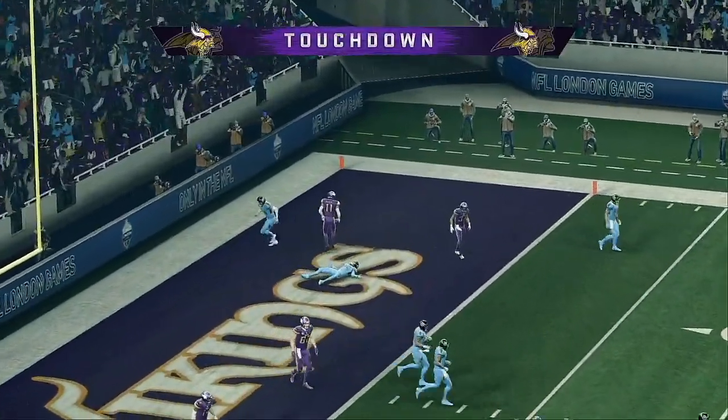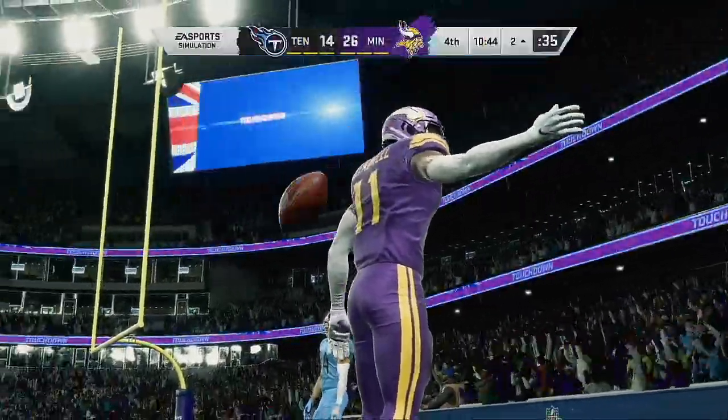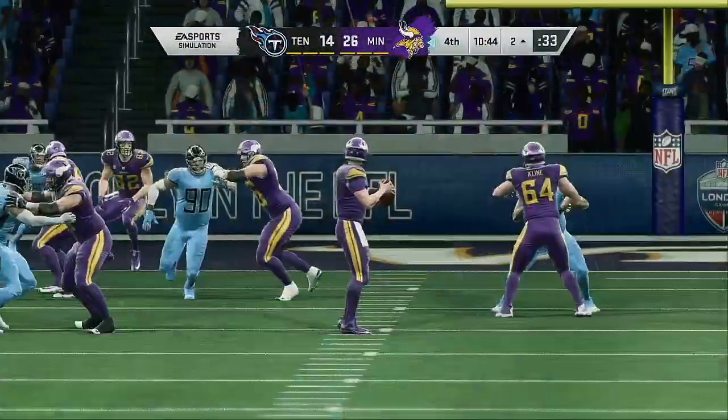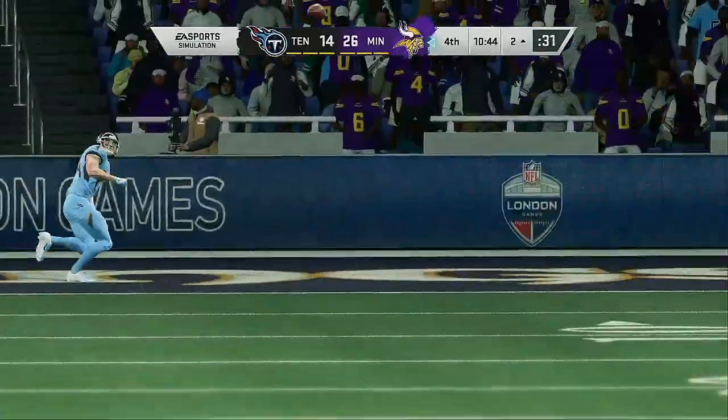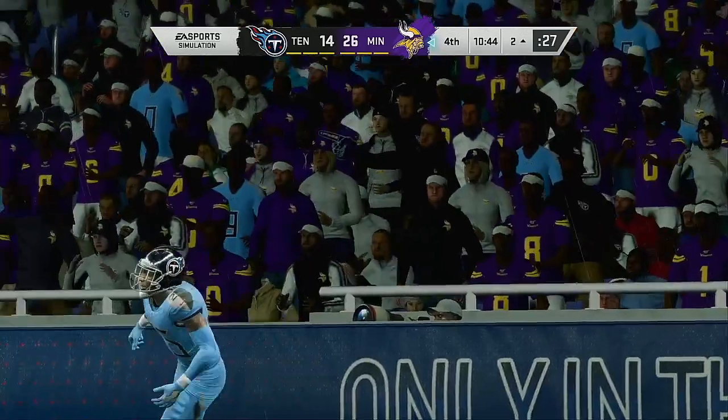Open man is Treadwell, and he's got it for the Minnesota touchdown. 8 yards on the touchdown pass, and the Vikings capitalize on the short field as they take it in for six.